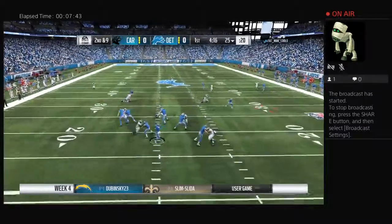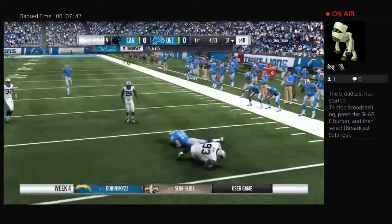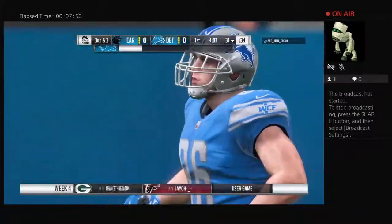From the shotgun is Trubisky. And he will find his man on the outside. And they'll take him down at the 31-yard line. 6 yards is the pickup, and that'll lead to a 3rd down.